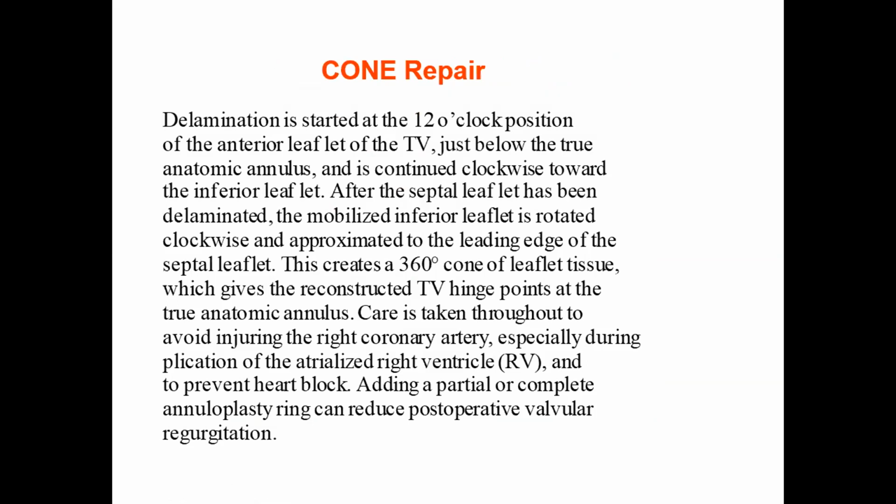Okay. So cone repair, I just added this slide because this is a nice description. I keep it in my record, and if I get an Ebstein's to repair, I go over and read it again. Start delamination at the 12 o'clock position when you're looking from the surgical view. Continue clockwise, like a clock goes 1, 2, 3, keep going till you are back to the anterior leaflet. You have mobilized all the inferior and septal leaflets, and then reattach the cut ends to the anterior leaflet, and that's how you make the cone, which is attached on the other end with its chordae to the papillary muscles. And take care of the right coronary artery and the conduction tissue when you are plicating the right ventricle.